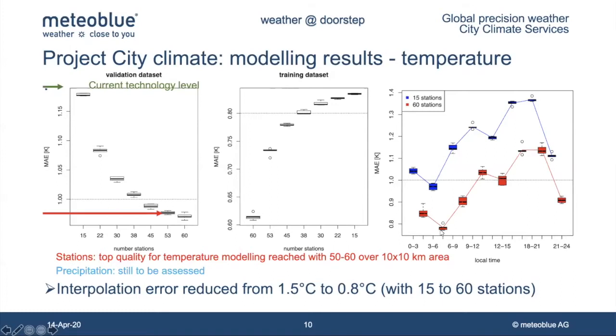If we use 60 stations for the training, we get to errors which tend to be mostly below 1 degree, and sometimes during daytime they hop a little bit higher, but then go down again over the nighttime. So essentially, we're saying that with these stations, we can build a data set which essentially measures every piece of the city, every doorstep, every balcony, every parking lot, every park bench, etc.